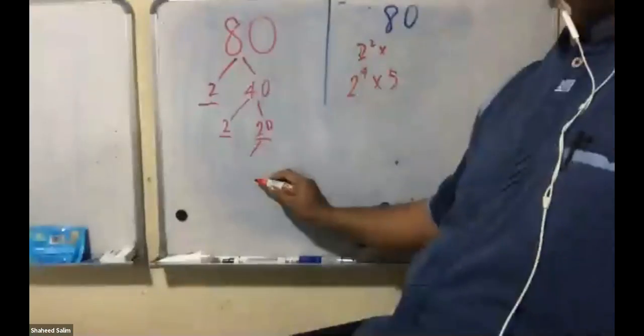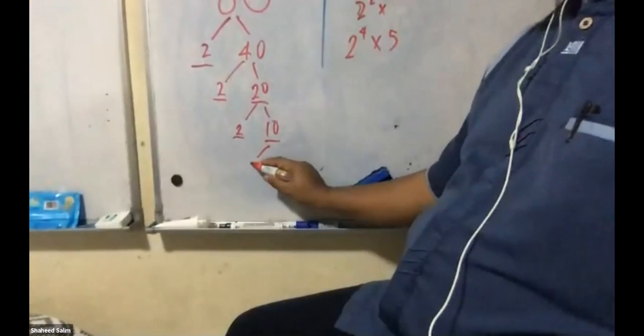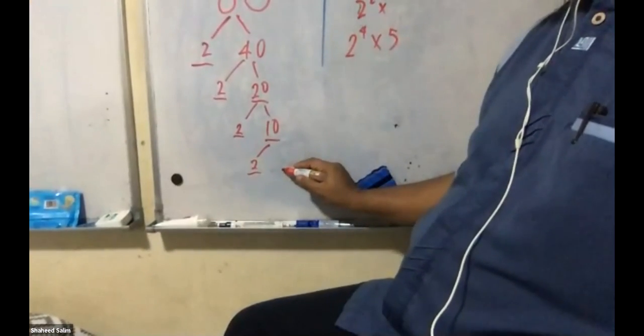20. Do you agree, Hayan? Yeah. Then 20. Can you divide by 2 again? Yes. 2 times what? 2 times 10. Can you divide by 2 again? Can. 2 times what equals 10? 5. So this is a prime number.